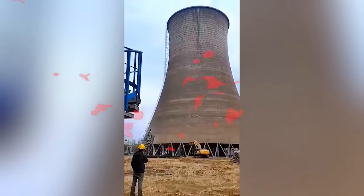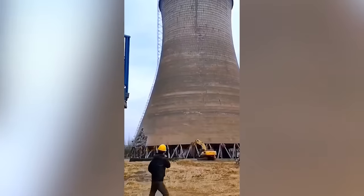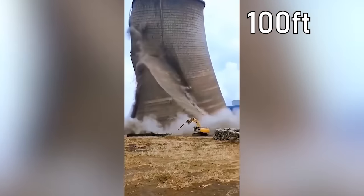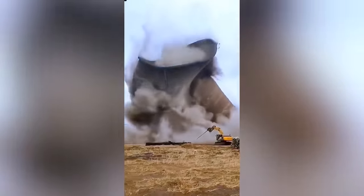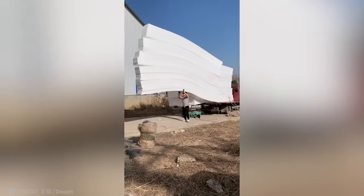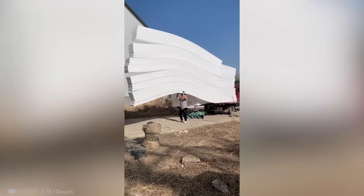When there's a true pro behind the wheel of the excavator, all it takes is one move to demolish a 30-meter cooling tower. Just look at this loader balancing all this foam on his head.